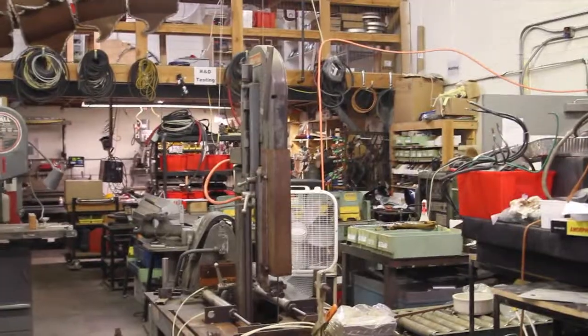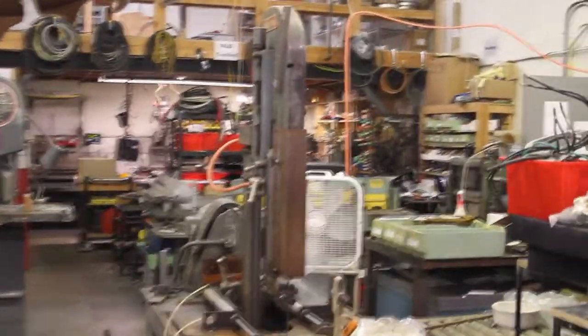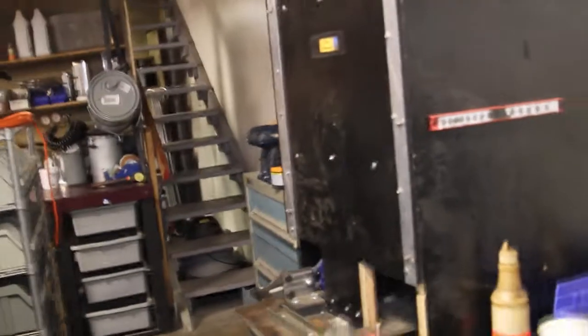Here's our big bandsaw. It's kind of the workhorse of the shop. Other bandsaw. Our sandblaster. And here's where we do all the production of the fire tools that we make. We have workstations for everything. Another drill press setup. It's a pneumatic machine that I set up. Takes away a lot of the grunt work.